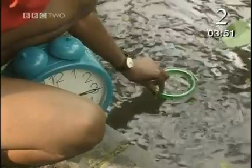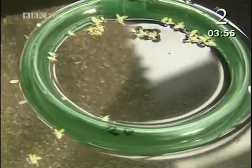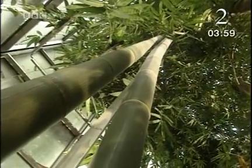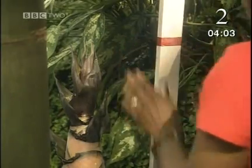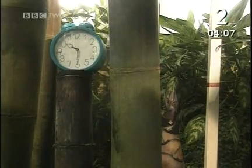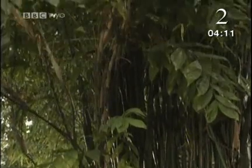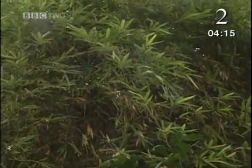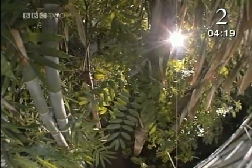This green ring isolates a few tiny lemna plants. And now for the giant bamboo, a marker stick for the baby. Marks, get set, grow. So why do these plants grow so fast? Bamboos normally live in a rainforest with a canopy of leaves cutting out the light. They grow to try to reach the sun. But why is the sun so important?